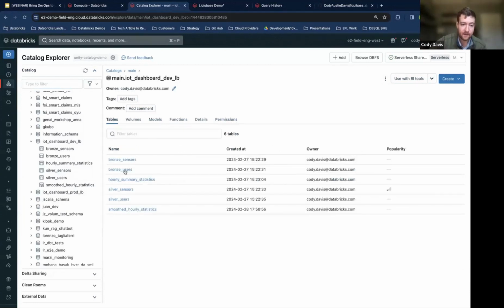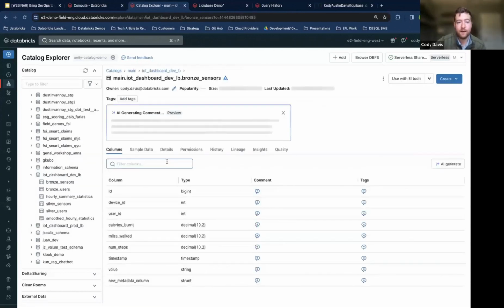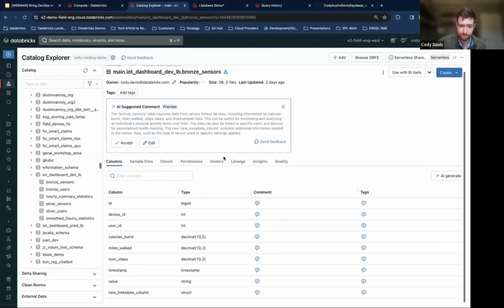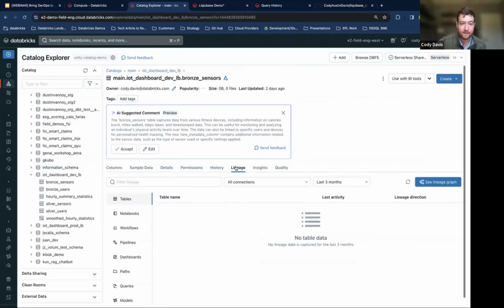So from there, I can click on a table, my bronze sensors table here that we've created. And I can get a lot more intelligence around how big the table is, how many files, how popular. AI is going to try to understand the semantics of what this table is doing and try to add some metadata and comments around it. And you can accept or reject that. And then, of course, you can look at your details, history, and now lineage. So lineage, we've created brand new tables, so we don't have any lineage yet, but this is where you can access the end-to-end data lineage of your pipelines.